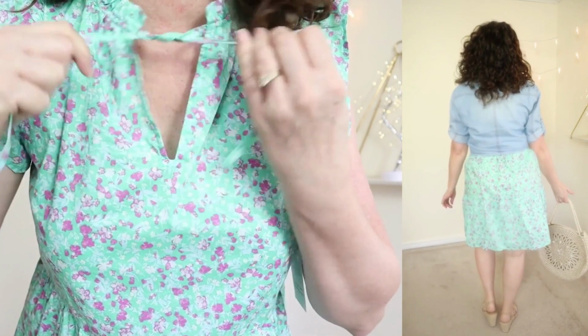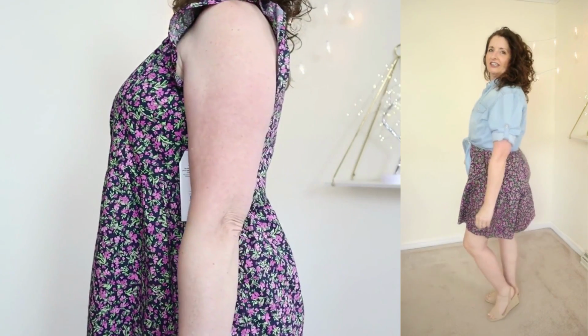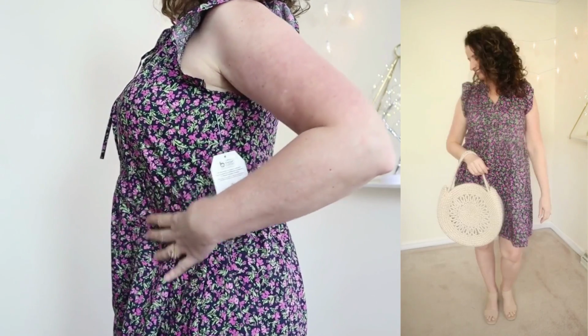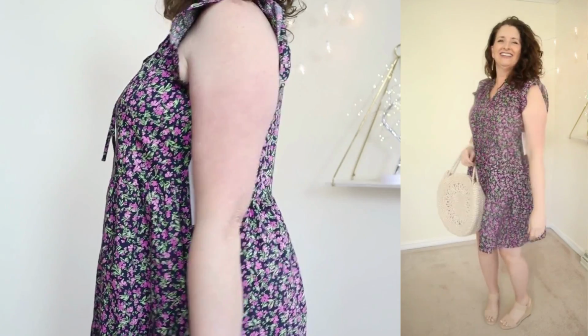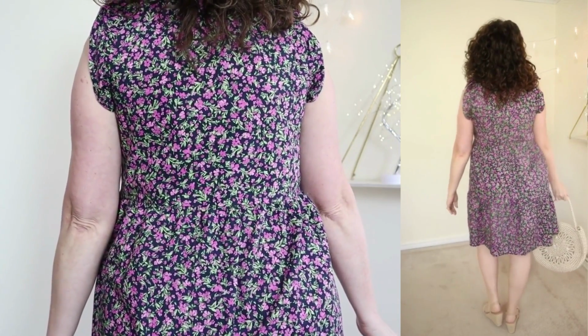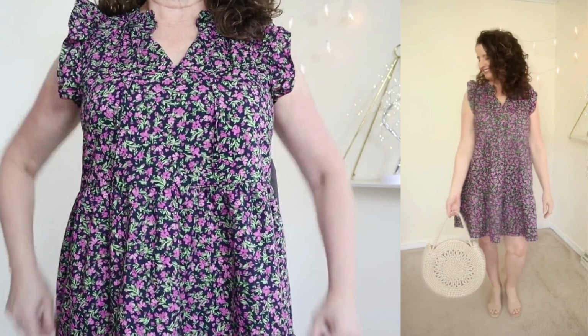This dress is a pullover style with a relaxed fit. I am definitely going to circle back to that. It has a ruffled neck with a keyhole tie, flutter sleeves, 2 front seam pockets, and a tiered skirt. As soon as I put this dress on and looked in the mirror, my hopes were dashed. I'm just going to say it. This looks like a maternity dress on me. And at 60 years old, that is not the look that I was going for.